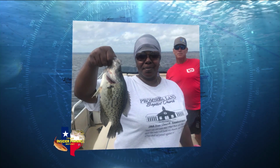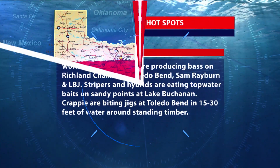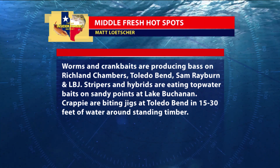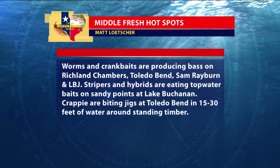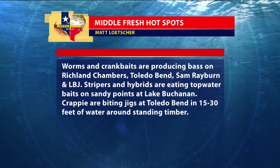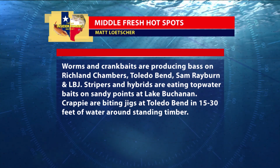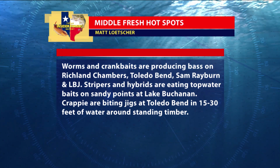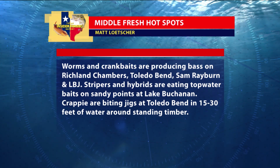Digging it. All right, man, we're going to go ahead and check out the Middle Fresh hotspots. Matt says that this week we should probably use worms and cranks that are producing bass on Richland Chambers, Toledo Bend, Sam Rayburn, and LBJ. And then the stripers and hybrids are eating topwater baits on sandy points at Lake Buchanan. And then don't forget the crappie are biting jigs in Toledo Bend and 15 to 30 feet of water around that standing timber that he talked about, Brie.